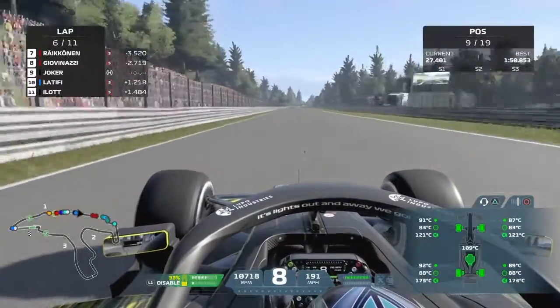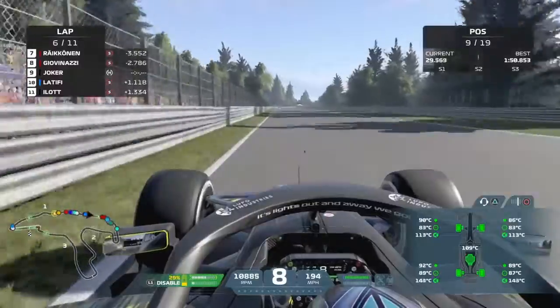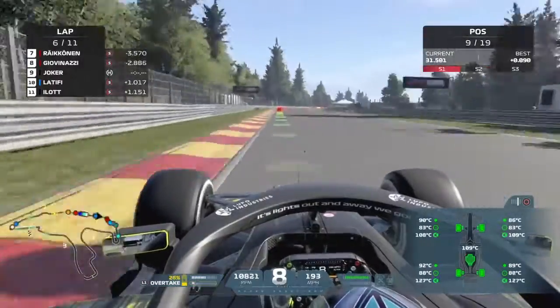So we're back in the top 10, but pretty sure most of the drivers in front are in the pit again. We're still in the pit.